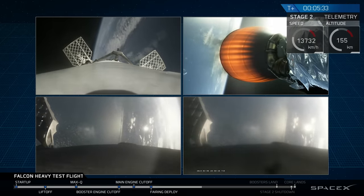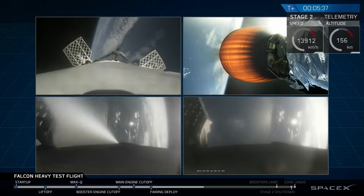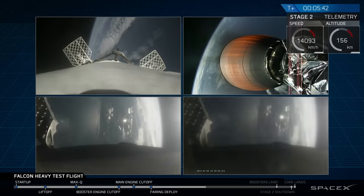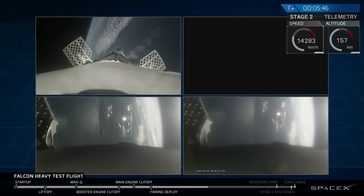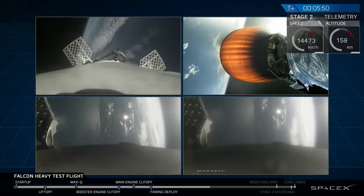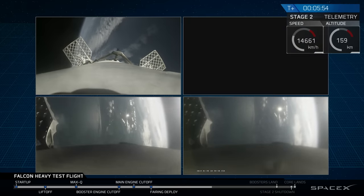Absolutely incredible. On your screen at the moment, you've got a few things happening. On the upper right, you've got MVAC-D continuing its burn. On the upper left, you have the center core headed back towards the autonomous spaceport drone ship. And in the two bottom screens, you've got the side boosters headed back towards Cape Canaveral Air Force Station, landing zones 1 and 2.